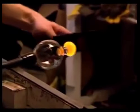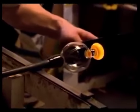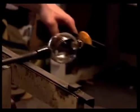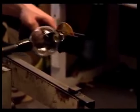The foot is then sort of spread out with the use of a pair of apple boards, which you can sandwich the glass between and just basically squeeze it out into the shape of a foot. If you look at handmade glass, you can actually see the circular lines going around it.